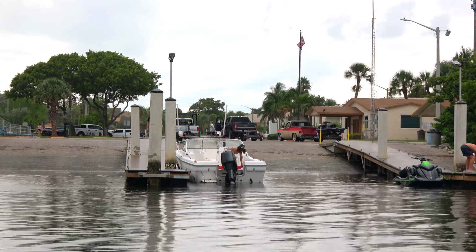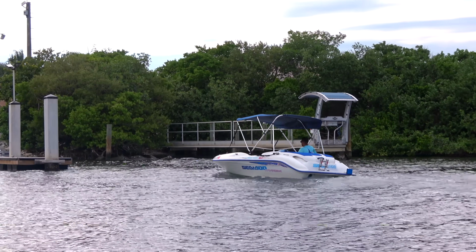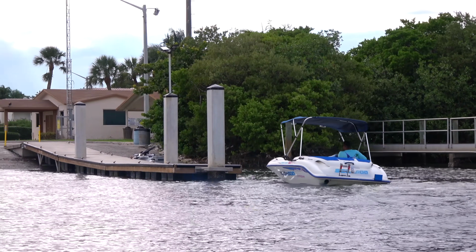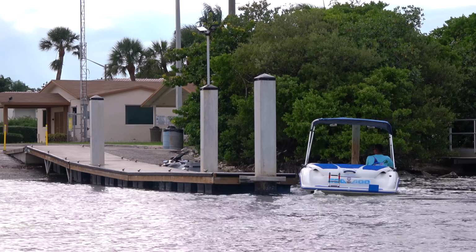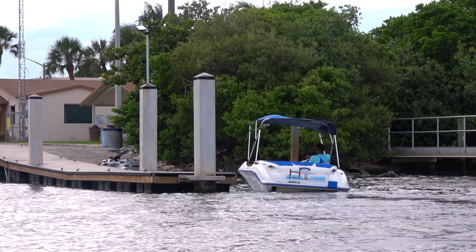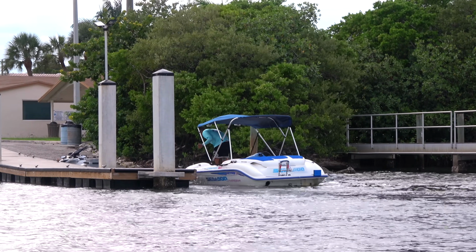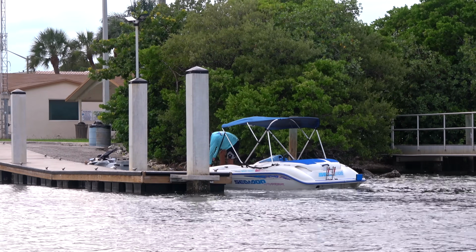But now she's jumped on with no line. My man's coming in a little hot here, going for that dock that's been tricky for everybody today. And he's going to hit it and bounce off. He was a little closer than most, but came in and just winds up smacking the corner of the dock. And he kills the motor. He's going to head up front and go for the reach.